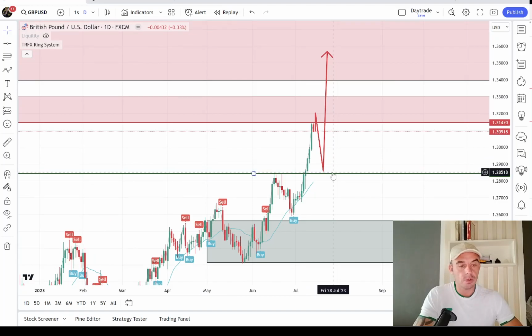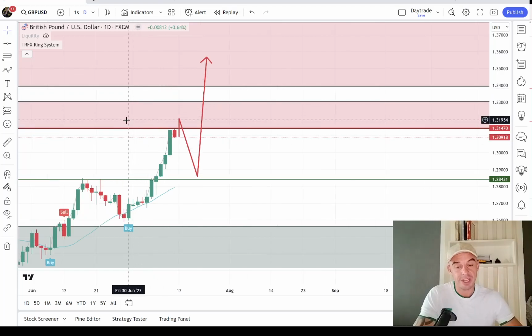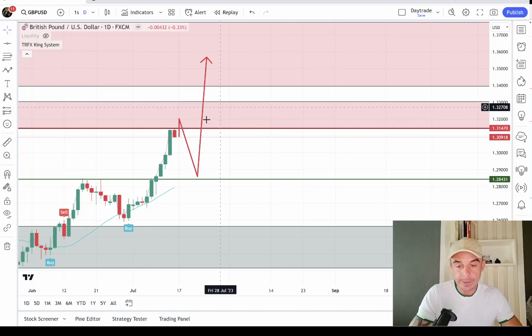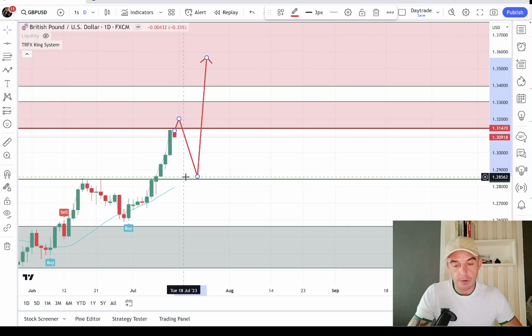Pull back down towards 128.500. Might not go that far. We might just drop under towards 129, under 130 before getting the buyback. I want to see a rally back up and then a sell. Wait for a sell signal to be looking to buy this, because when this pair does move, it can move quite significantly. So rally back up and then a move down to head back up higher.